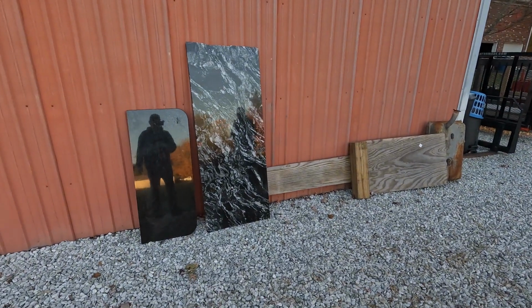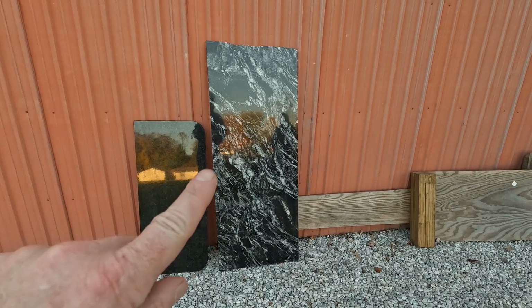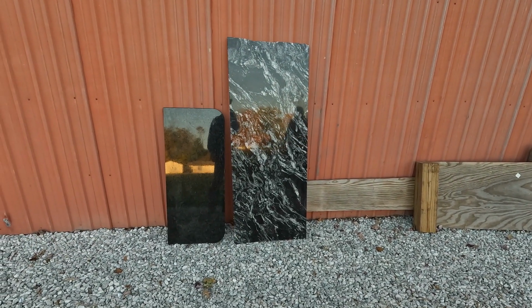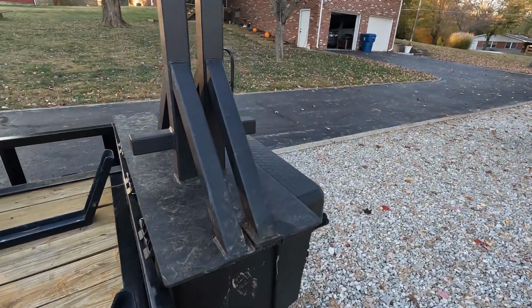$1,600 worth of countertops that we have absolutely zero use for. But somebody will, at some point, put those on Marketplace or something. Somebody will snag those up pretty quickly, I hope. Now, hopefully somebody can help me out with these.